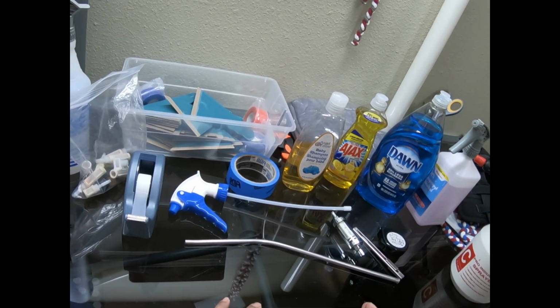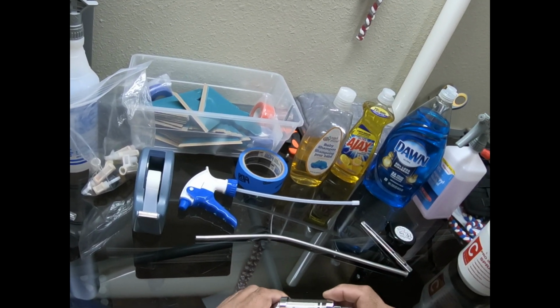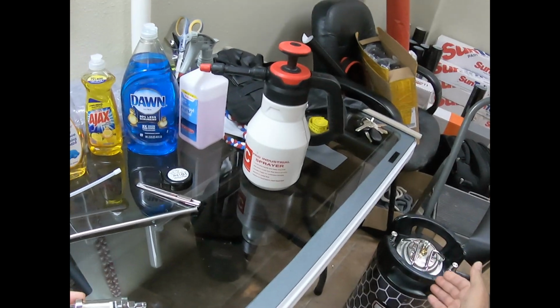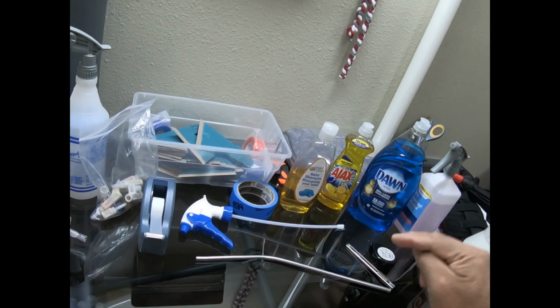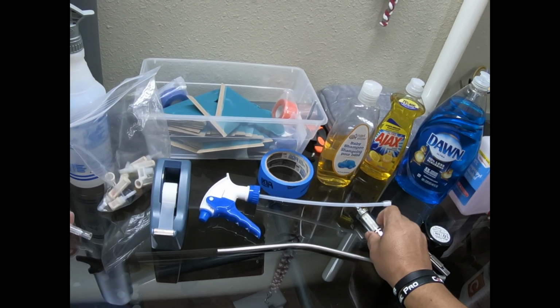But I created something that's going to go around this guy right here. I'm going to leave him alone forever. That's going to allow me to have less operating parts on a hose. So the hose all it's going to have is a quick connect, and from the quick connect it's going to have the sprayer, and that's it. Inside that sprayer is going to have the filtration system. I'm going to go ahead and show you right now.